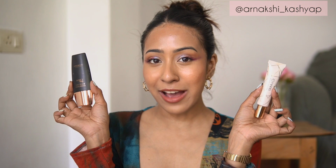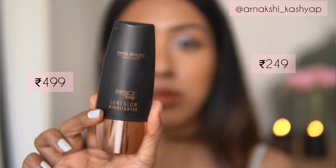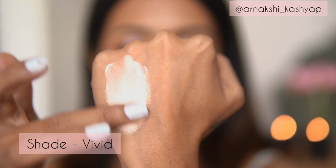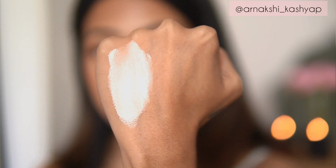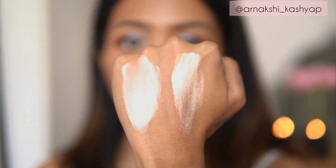So the next product we have here is liquid highlighters that I feel are so similar in formulation. This is the Swiss Beauty Lumi Glow Highlighter and this is the Mars Highlighter. Both of them I feel are almost the same product but in different packaging. The Mars one is a little bit cheaper than the Swiss Beauty one, I would say. Both of them are in the same formulation, very creamy.